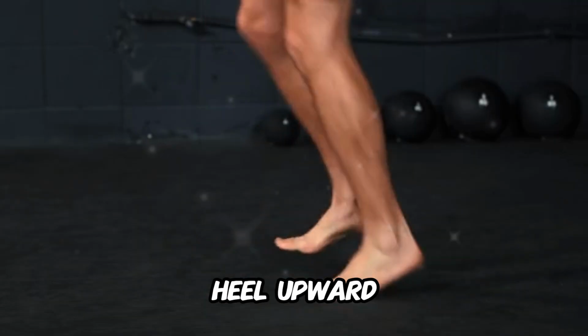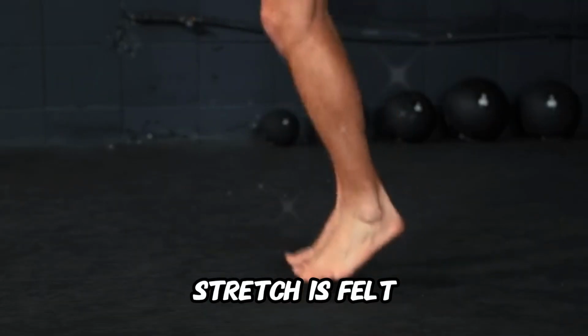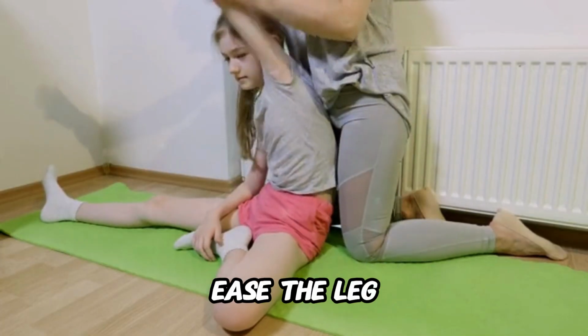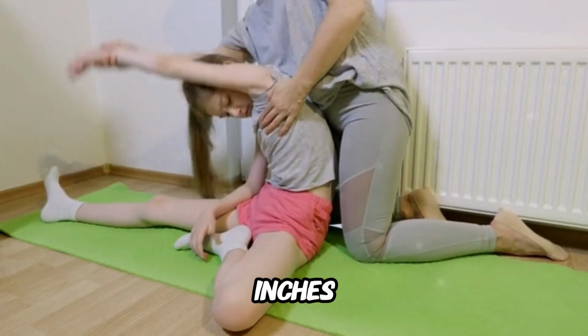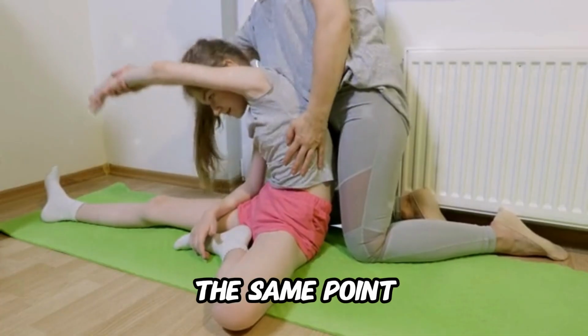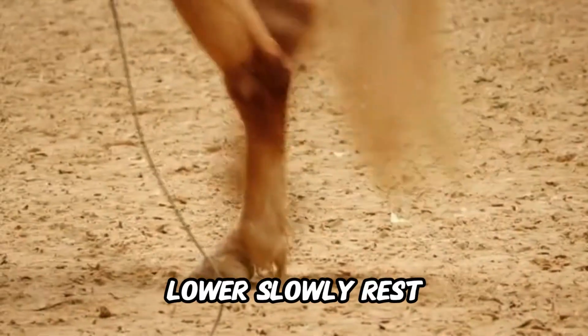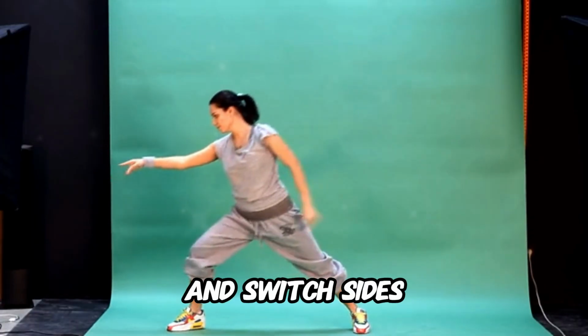Gently reach the heel upward until a mild stretch is felt along the back of the thigh. Hold briefly, then ease the leg down a few inches. Lift again to the same point. Repeat 5 to 6 gentle glides, then hold for 15 to 20 seconds. Lower slowly, rest, and switch sides.